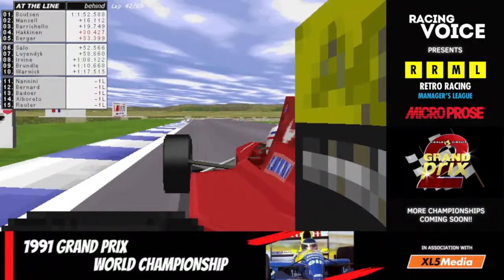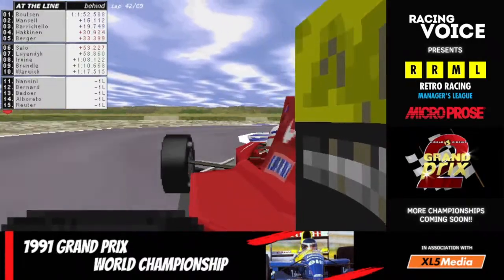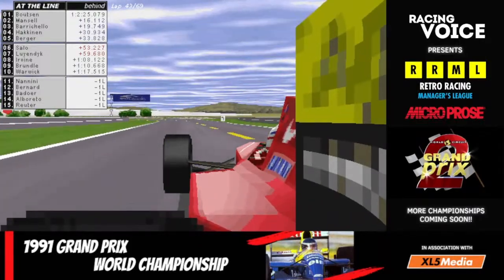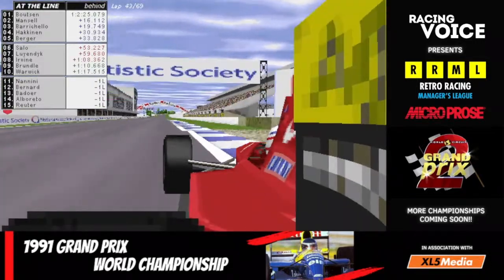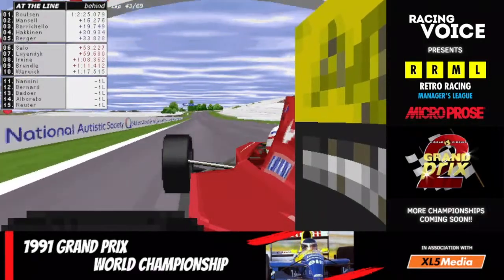Here's Nigel Mansell, second place in the Ferrari. Lap 43 we're on now of 69. So definitely getting towards the more forceful end of the Grand Prix. Plenty of stuff still to come though. It'll be really interesting to see who gets the better of these fuel strategies, because 2-stop versus 3-stop seems to be the order of the day, and Mansell has gone for what looks like an aggressive 2-stop.